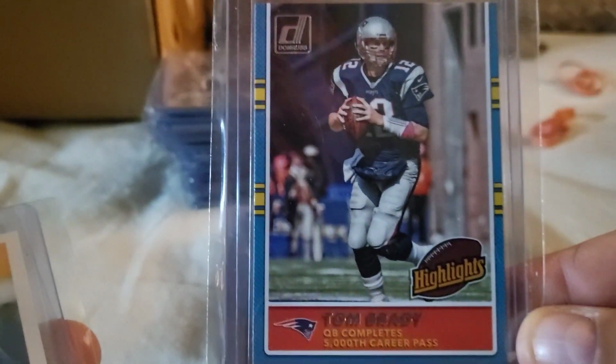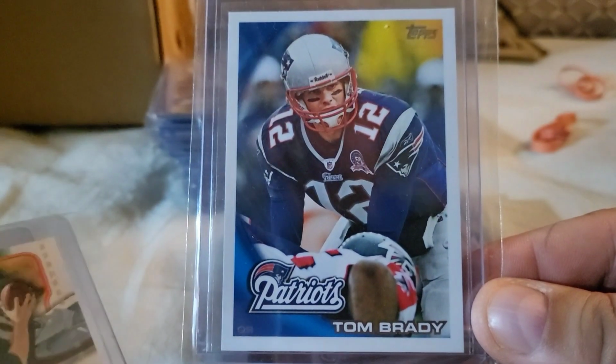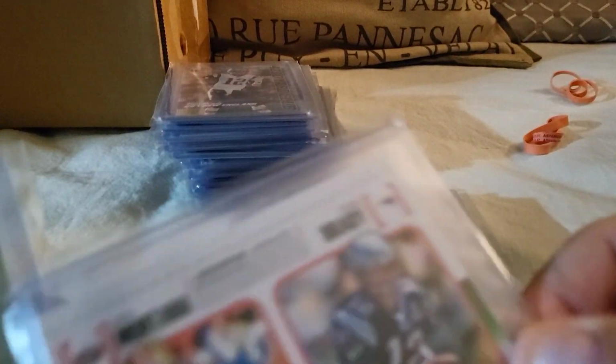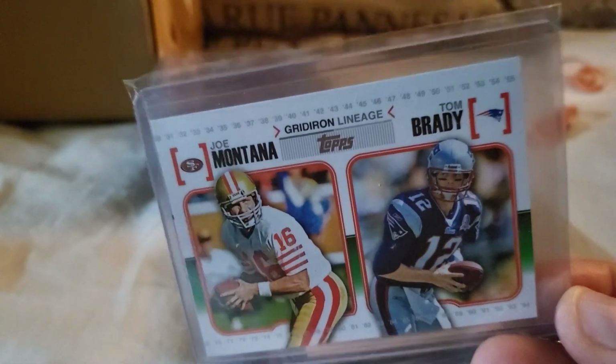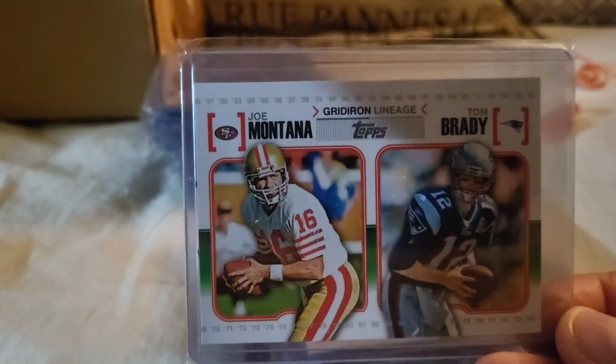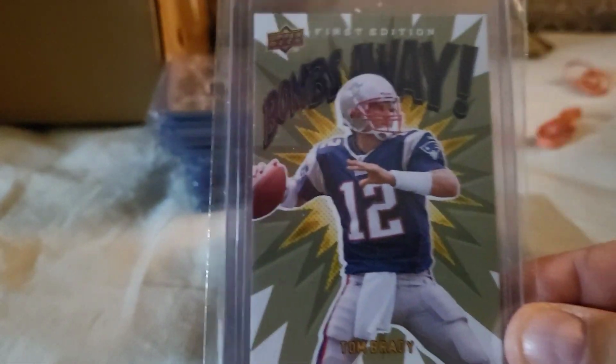And this is from 2012. One of the Donruss highlights. Top Space. Here's another card. I had 3 of these in stock. I just sold all 3 of them and shipped them out this morning. So, great card there. This card I'm really excited about.